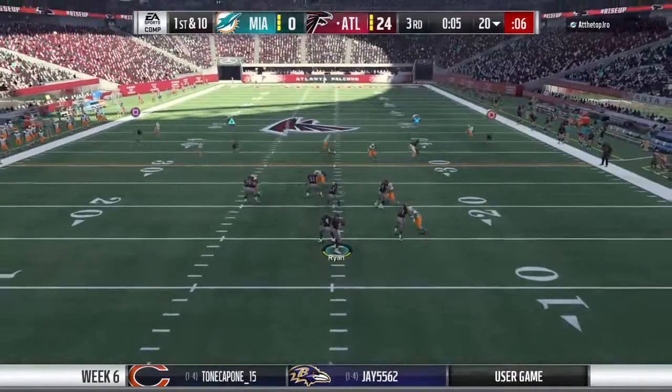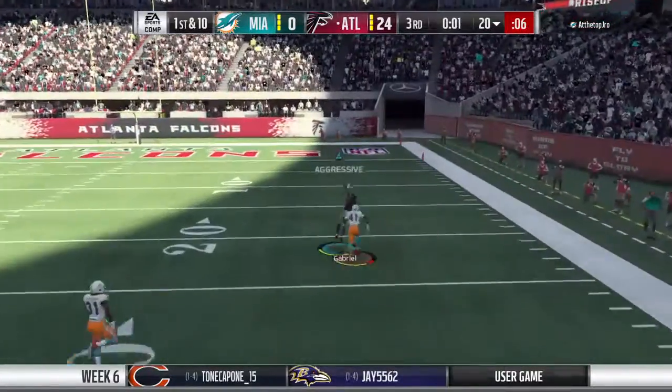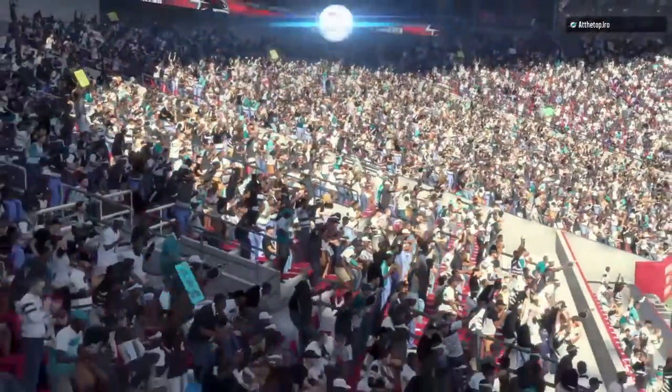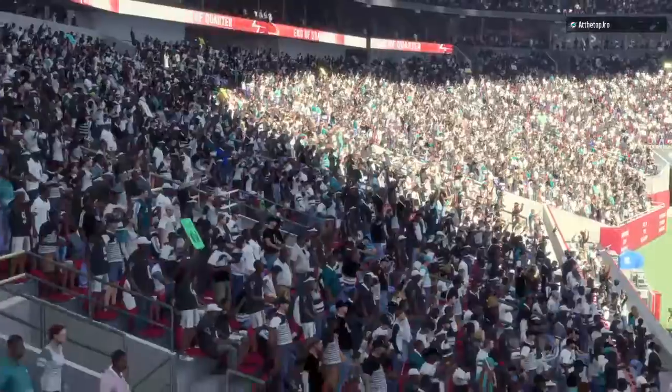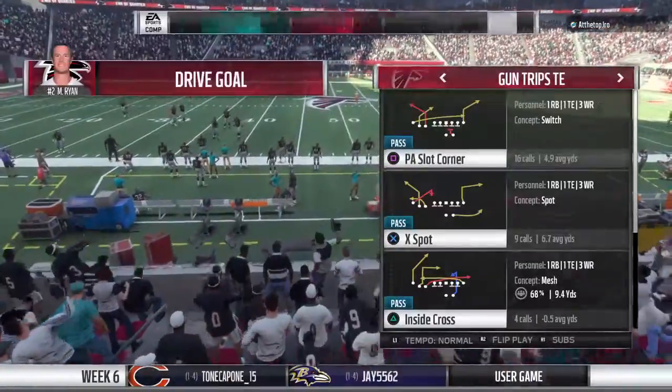A fake to Freeman. Now it's Ryan. Looking deep for Gabriel. And that one incomplete. They try to sneak in a deep ball with the clock running down, but to no avail as time will expire on this 3rd quarter of play.